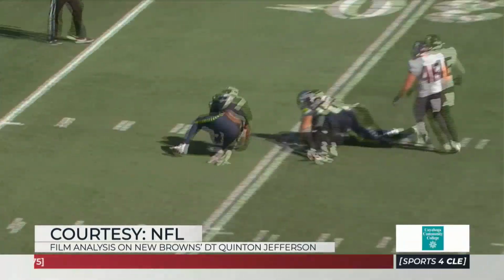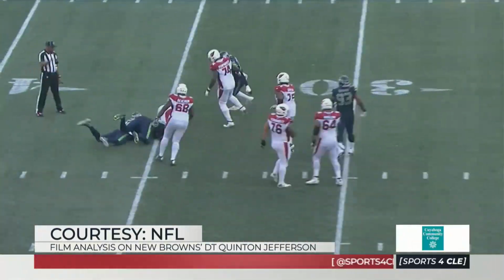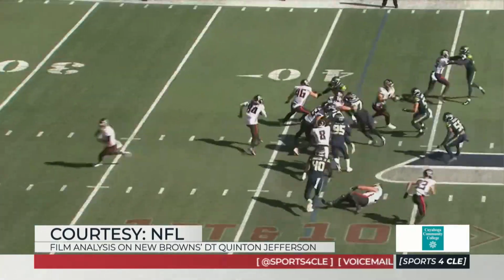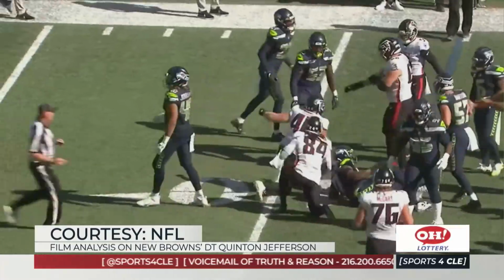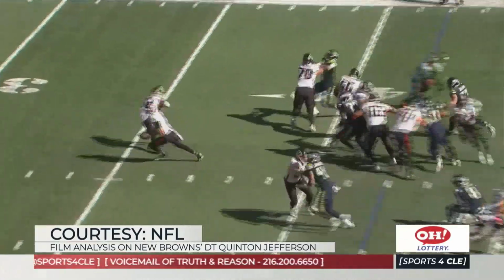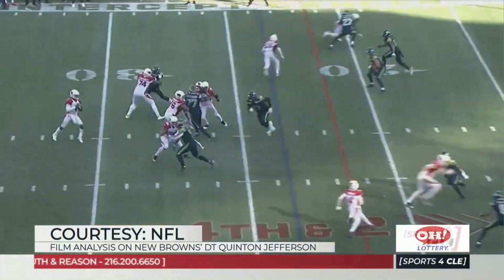He's a disruptor. He can play multiple positions. I have snaps of him at nose, defensive end. He can stand up if they need him to. He's 6'4", 291. Again, one of these defensive line rotation guys that Jim Schwartz loves that can do multiple things, rush the passer, penetrate gaps, and just get after it.